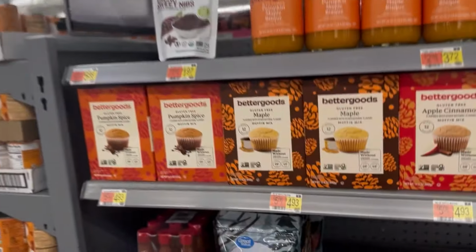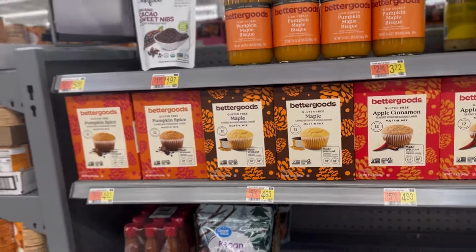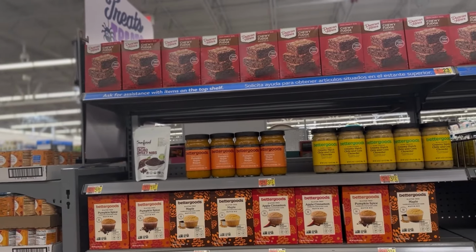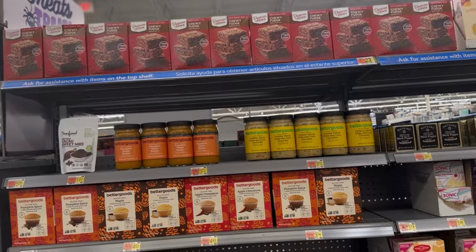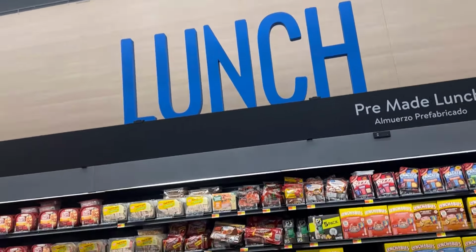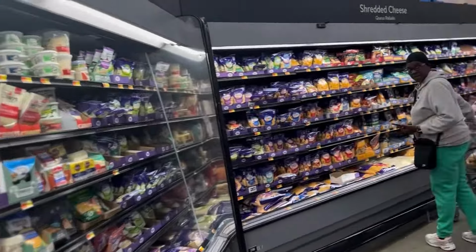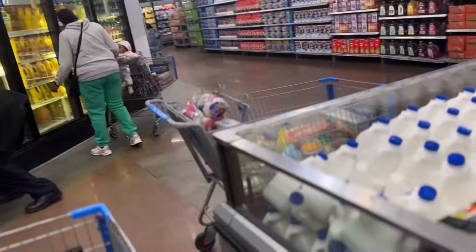I did notice that the Better Good products are expanding. So they do have a pumpkin maple bisque, the creamy hatch chili and corn chowder. Same thing over here. They did change it up. So this is the lunch meat section. Right about now, we're staying away from all lunch meat since Boar's Head had that crazy recall.